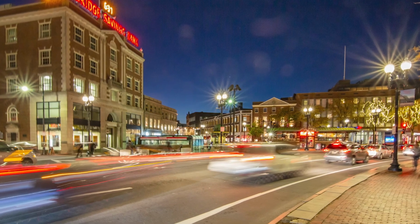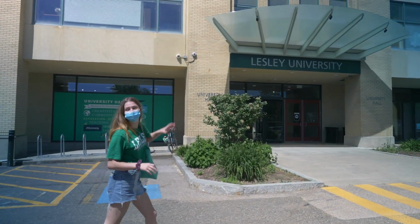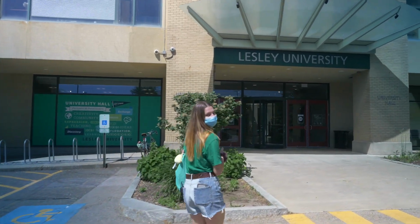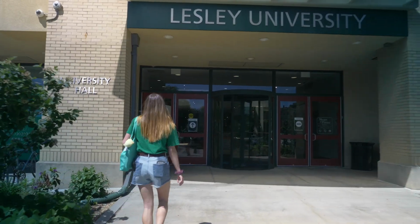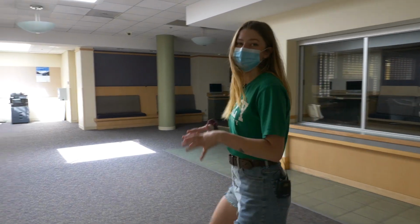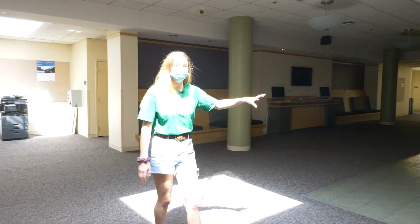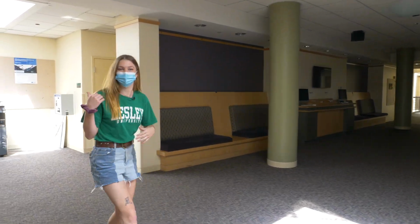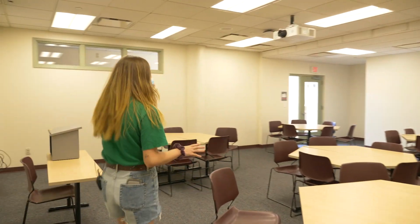So now we're up by Porter Square, which is home to our University Hall as well as our Lunder Art and Design Center. So this is our University Hall. Over here we have our Resource Center, and then I'm going to show you a classroom over here. So this is one of our bigger classrooms in U-Hall.